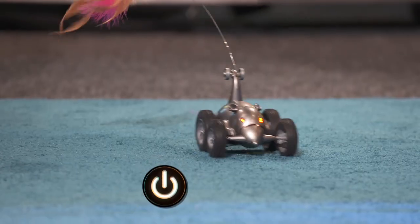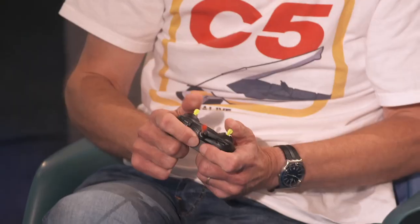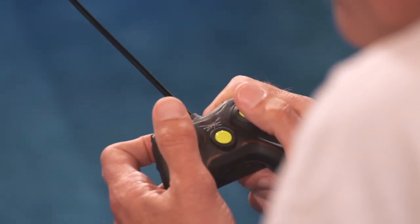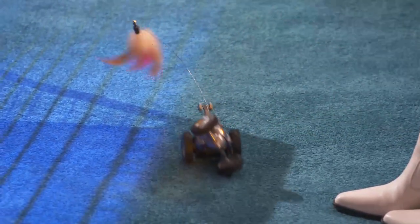Recount! Disqualified! Ah, no, because I've found this, which is the Slotan RC cat toy. It's cheaper than the Mouser. It's got really trick wheels. They rotate by 360 degrees, so it'll never get stuck. I reckon Holly would have chosen that. So I think my victory still stands.